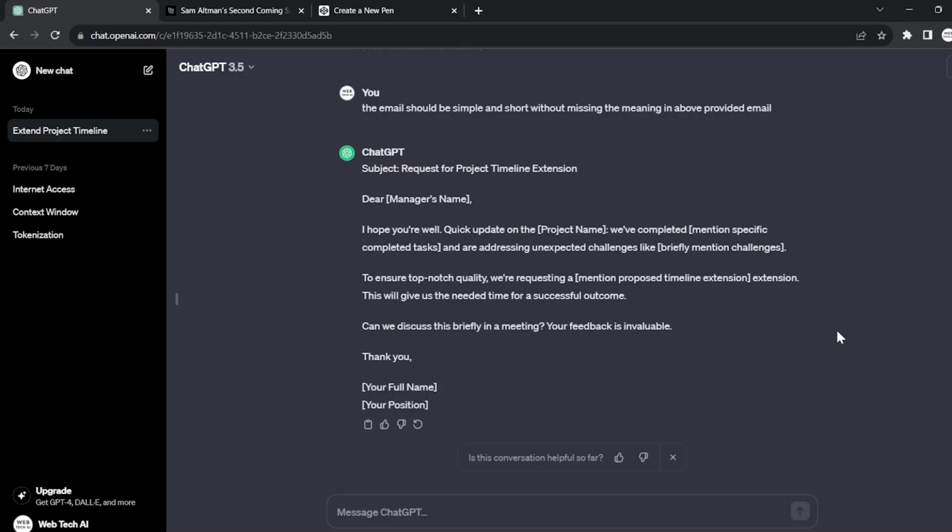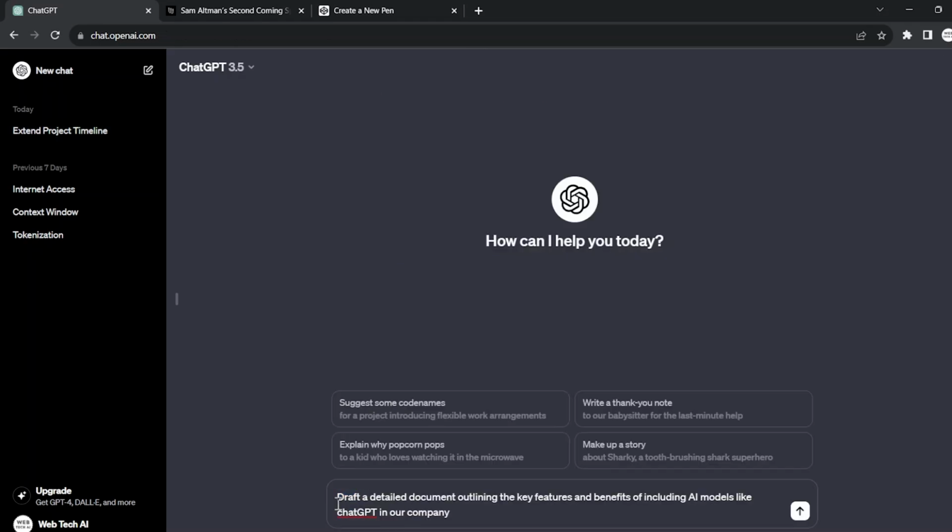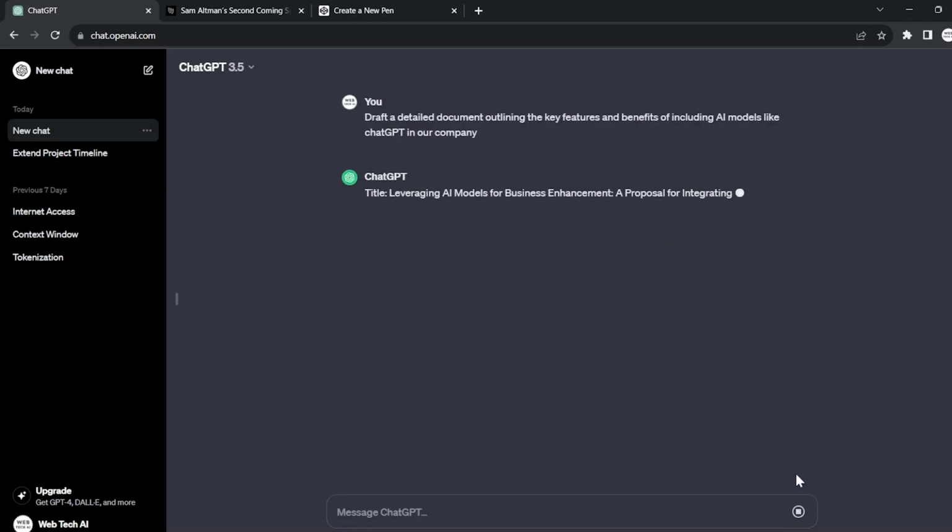Suppose if you want to create a document regarding the benefits of including AI model like ChatGPT in your company, you can simply give a prompt like: draft a detailed document outlining the key features and benefits of including AI models like ChatGPT in our company. It will generate a beautiful document for you.